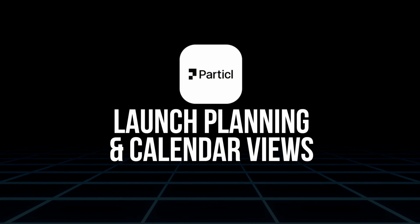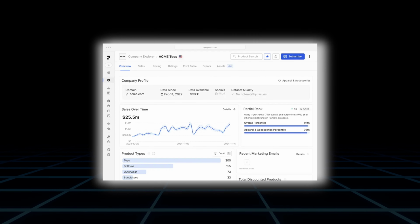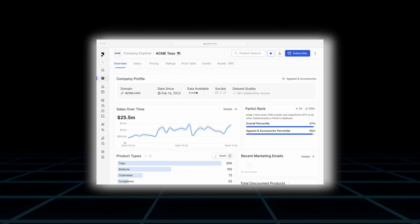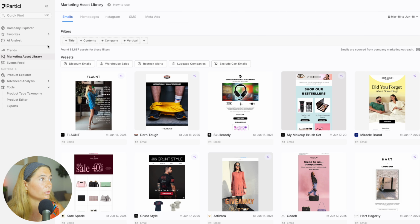Next is launch planning and calendar view. So Particl also helps you plan your launches ahead of time. You can map out product drops based on trend forecasts, competitor timelines, and buying behavior across seasons. It's like having a virtual merch calendar that updates automatically. Just to show you a couple different things on here.